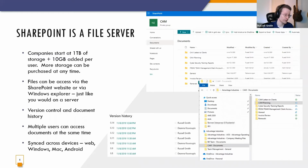Now, they could still call us to restore it, and some companies do, but we also have a lot of clients where they know what they're doing. They just hop in there, boom, restore the file. They're back in action in 2 minutes. Yeah, love that stuff.